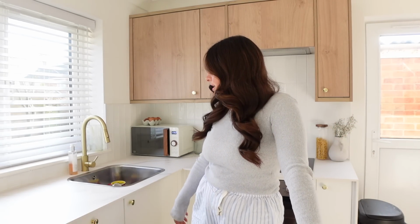But yeah, I've gone for, I would say, a Scandi vibe in here. I've tried to incorporate the light wood with the white kitchen, and I do love how it's turned out. The room in here is so bright now because we've taken that wall down. It just lets all the light in through the double doors. We've obviously got a big window here, and I just think it works.